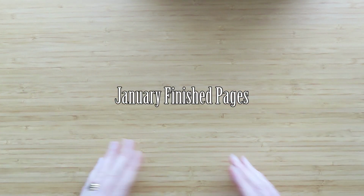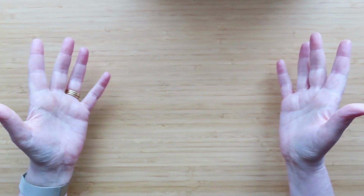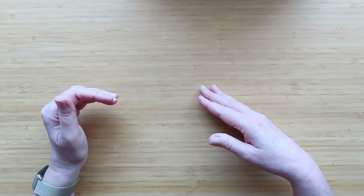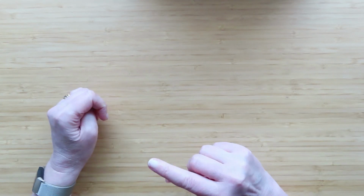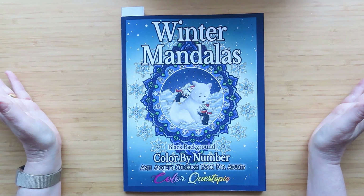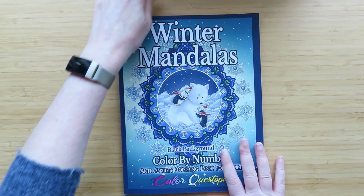Okay, so now we go on to my finished coloured pages, or pages I have coloured in January. This is only the second time that I have taken notice of what I've coloured in a month. I'm not sure I caught everything. I have been colouring quite a lot for me in January. I don't know why, I don't know where it started, but I just am sort of consciously colouring more. I nearly missed a book, and I've probably missed some others, but let's just show you anyway. I don't do anything exciting, so if you're expecting really fancy shading and all that lot, I'm just pleased to be able to show you anything, because usually I'm so busy I don't get a chance to colour. But anyway, this one, Winter Mandalas.